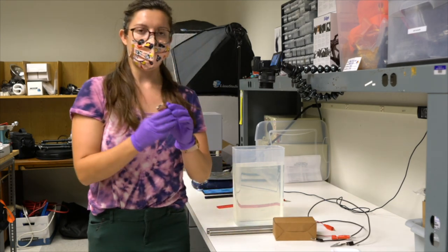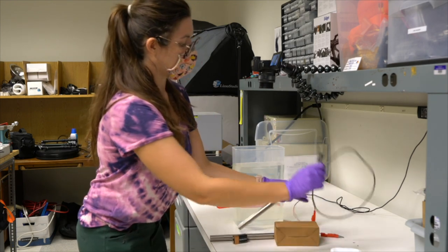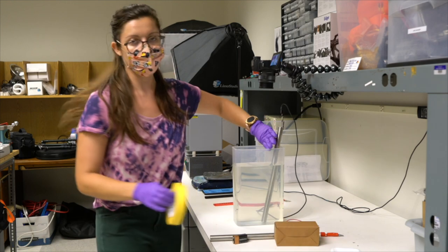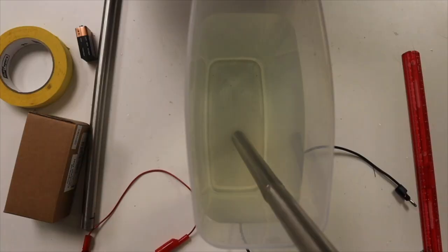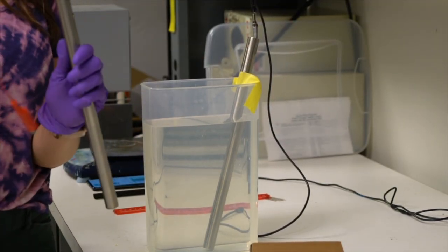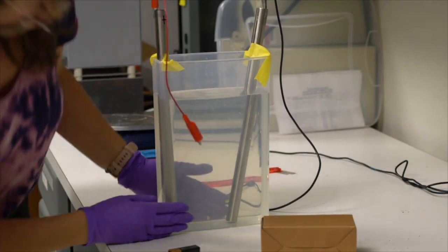This is a 9-volt battery, but the voltage it takes to split water is actually 1.23 volts. So I'm going to take one of my electrodes and hook up the wire for the negative. I'm going to put it in the water. And just to be safe, I'm going to tape it back so that the two electrodes don't hit when they're in the water. Next, I'm going to take the positive electrode and hook that up to my positive wire and put it on the other side of this container. So that's that. We got all that set up.